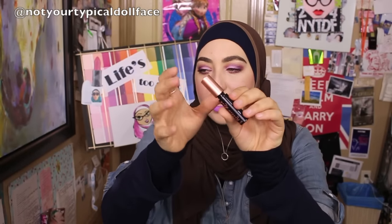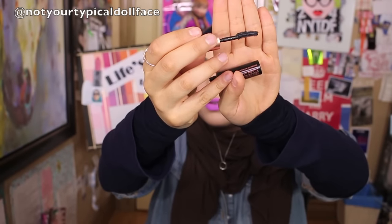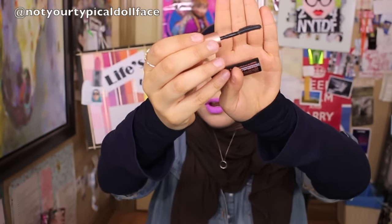This is what the deluxe sample size looks like. The full size has what looks like an old school hair curler on the top. And then this is the wand right here, which I hope you guys can tell is curved. And it's kind of rubbery. So I have tried it both ways. I've tried using it with the curve facing downwards, and I've tried using it with the curve facing upwards. I find that when the curve is facing downwards and I can wiggle, that's when I get the best effect.